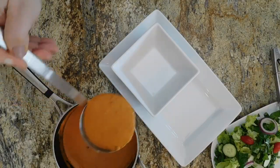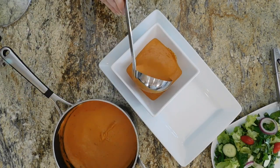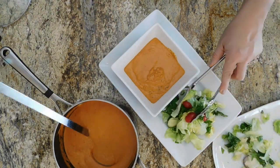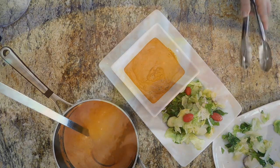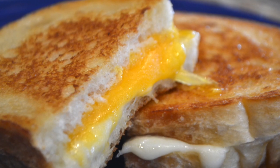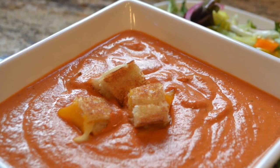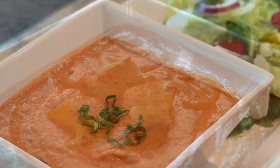This is a very rich filling soup, but boy is it good. A nice salad on the side, and it makes for a great soup and salad lunch. You could also pair it with a grilled cheese sandwich from Woody's Lunchbox, but if that's too much, cut one up and use it as croutons to garnish the soup. Keep an eye out for future videos because we'll be making that grilled cheese soon.